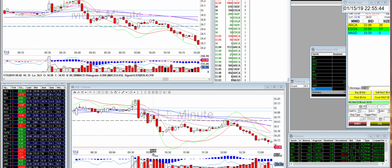MU, let's see. So MU, I went for the opening range breakout. Went long. I think I added to my position, and then I covered right away because I saw that it was struggling. I didn't want any part of that. And then I did the same thing. I went long again because I thought it was going to continue to break out because it was very close to the high of the day at that point, which is at 35.22.